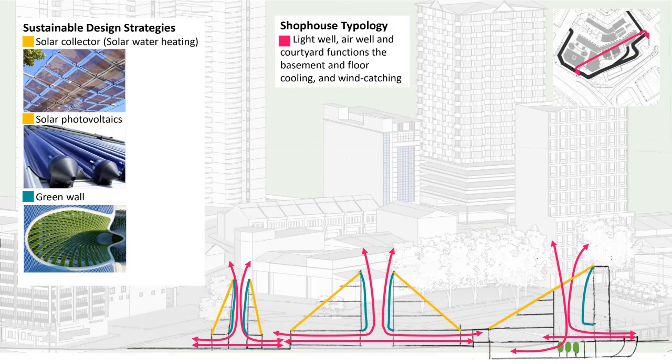Sustainable design strategies used by most of the buildings are solar collector for solar water heating, solar photovoltaics, and green wall. Solar photovoltaic uses the innovative new solar cell to replace conventional window glass, taking advantage of the combined functions of power generation, lighting, and temperature control. Solar collector uses glass metal tubes that allow more light to reach the absorber.